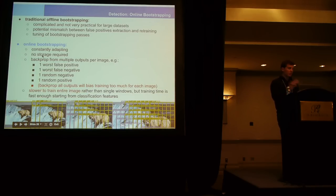For bootstrapping, we don't do offline bootstrapping, because when the dataset gets big, it gets very complicated. Doing it online is better because you adapt constantly, and it doesn't require any storage. You could say for that image, I'm going to backprop all these boxes. But you might not want to do that because that might bias your training too much for each image. So instead, maybe you should backprop the worst false positive in that image, the worst false negative, and one random negative, and one random.